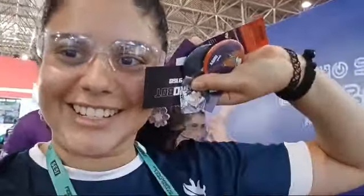As I'm looking for other teams, I got some badges from Agrabot. They're so adorable. Let's see. Oh my god, I think I found one.